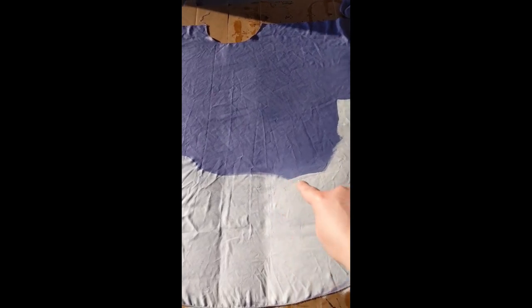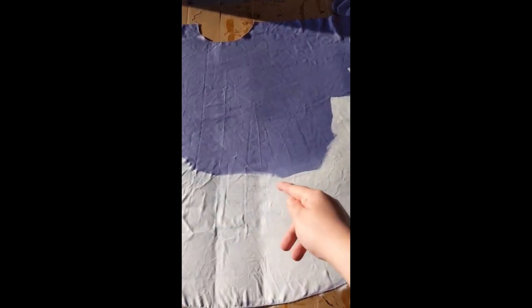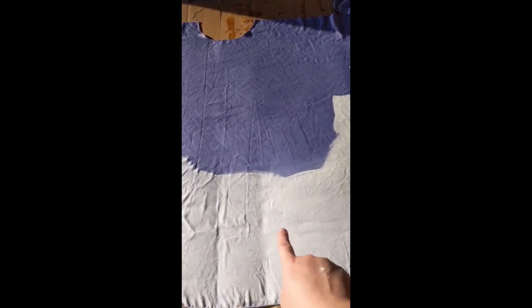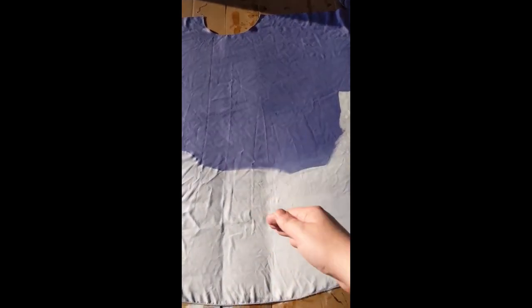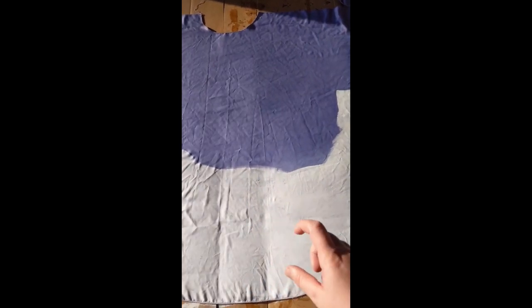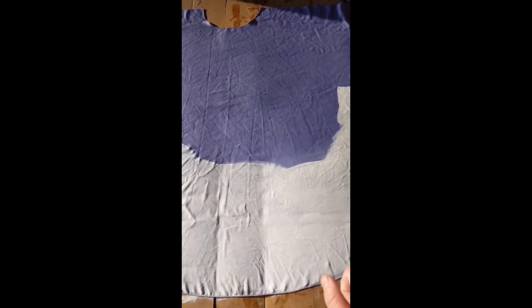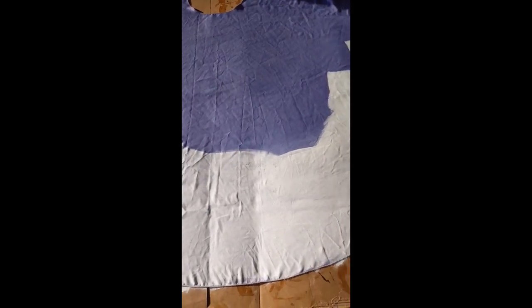Rivendell is set in a valley, so I've set this as the valley point, and then it'll open from here. And we'll get the city of Rivendell here with waterfalls, and I kind of want to bead the entire city. That way it looks like it's made out of stone and shining, because that just looks really elven to me.